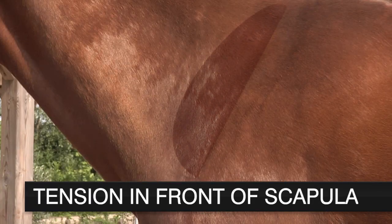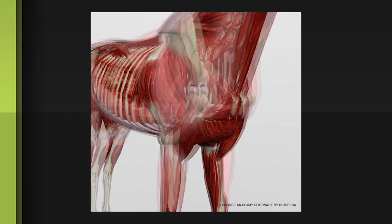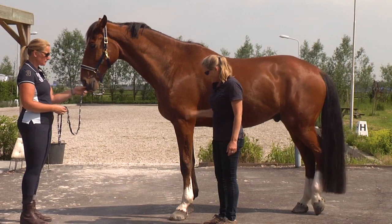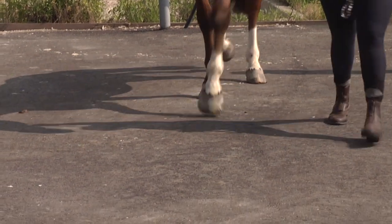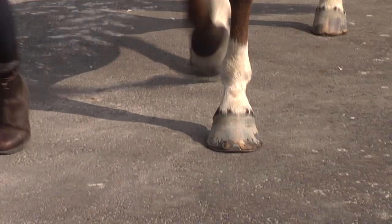And when I touch him and feel him, he has a lot of tension in this area. That means he has to compensate because in the inside of the scapula there's so much muscle tone and tension that he cannot keep his legs in straight position. So when we have a look at the front of the horse, we can see that the left front foot is toeing out a bit more than the right.